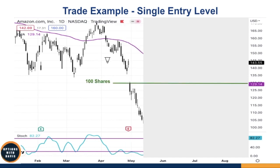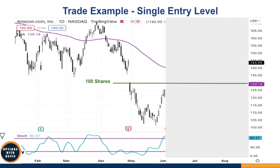So the stock continues to go all the way down. Indeed, it went past our cash secured put, and let's say at this point, our cash secured put gets assigned, right? We get assigned and we are now long 100 shares. The next step is we just have to wait for the market to go back up a little bit first so we can start selling the covered call.